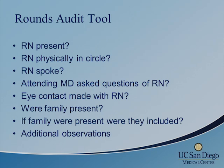So then I thought, all right, I am standing in rounds every day doing this orchestration, and yet there are still all of these problems. So I thought perhaps it would be more valuable if I had someone do anonymous observations in rounds. So I enlisted the help of my graduate students, and based on just observations during my time orchestrating rounds, we came up with this audit tool.